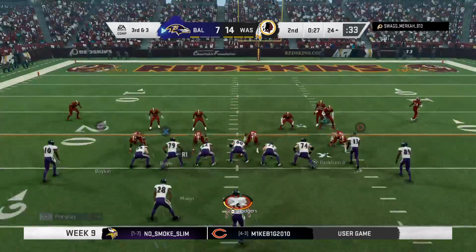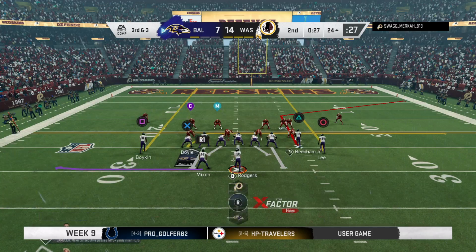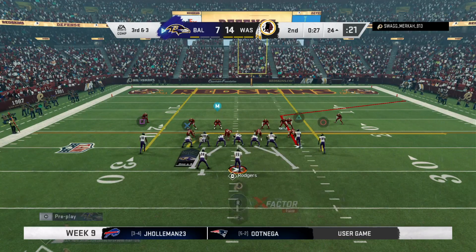Seventh play of the drive now as they come up on a 3rd and 3. Mike 56. Mike 56. Hey, Alpha. Check. 56 to Mike. Right now. You got 58. Let's go, defense. Our time. It's our time.